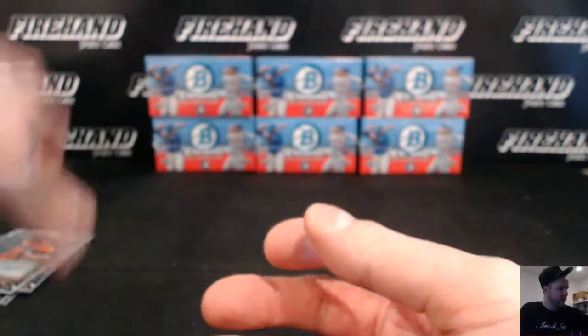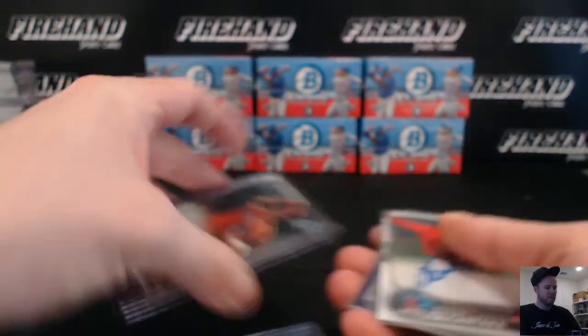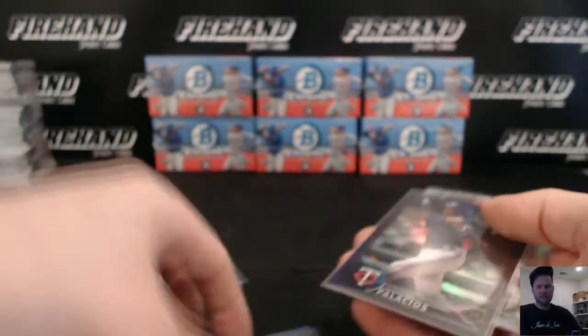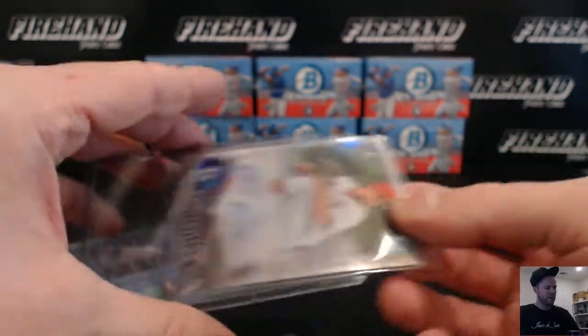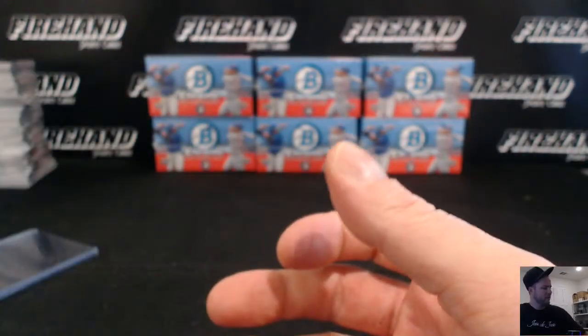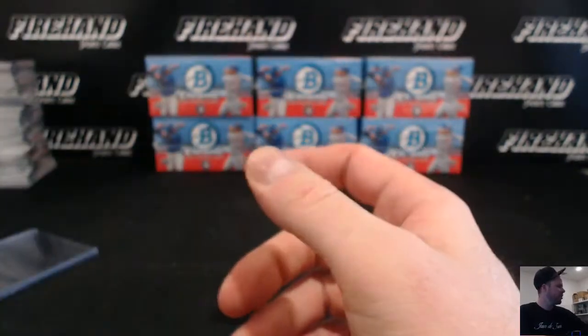All right, we're halfway through the case. Six dead. Need something low numbered of color, man. I haven't got much color. What, one purple auto, I think, so far. Need to get a gold to pop here. Oh no, we got a green. One green Mazzara and then the purple. So we got two. Usually get a lot more frequency. Maybe these last six will be loaded. Color refractor autos.